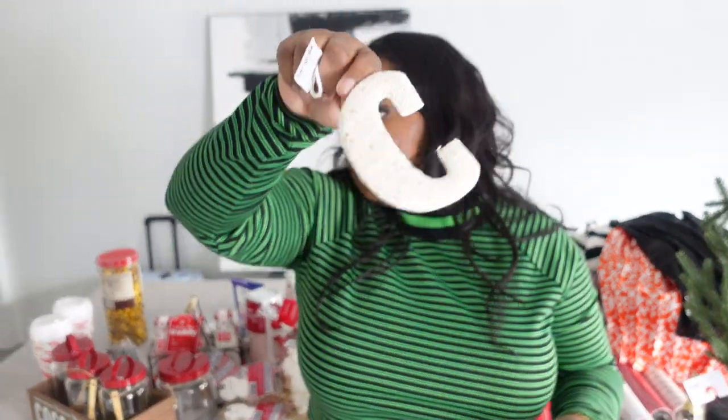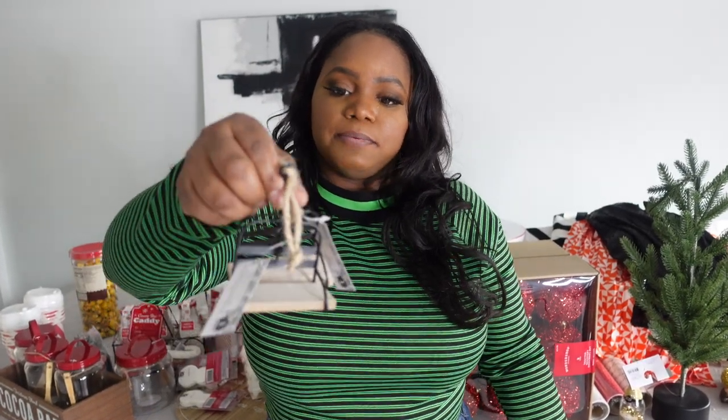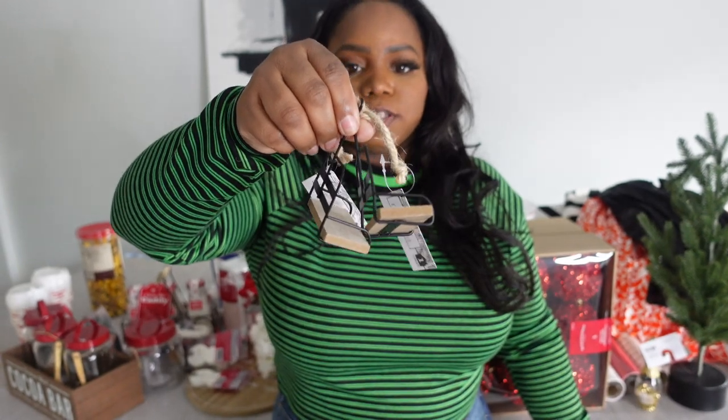I got a C for our last name. I don't know which tree I'm going to put this on, but anytime I see our initials, I grab them. Okay, and lastly, I got some of these miniature, what do you call these things? Ski lifts. So I got a few of these miniature ski lifts.